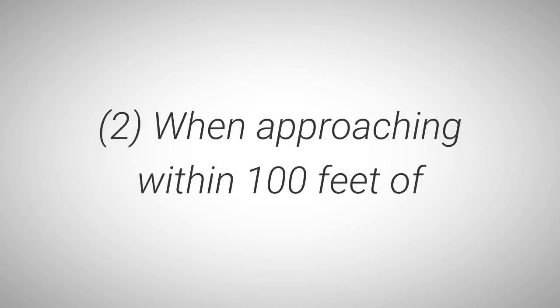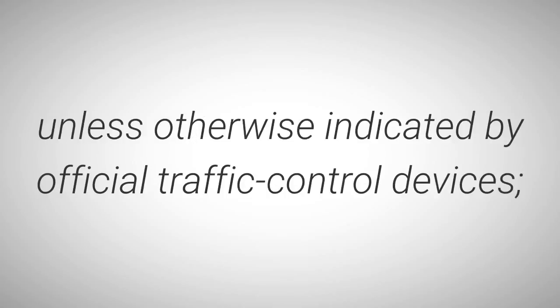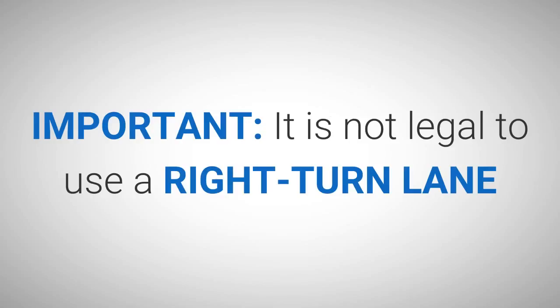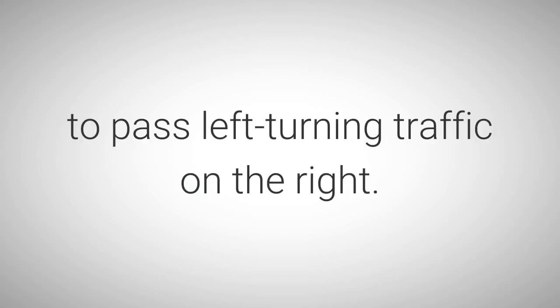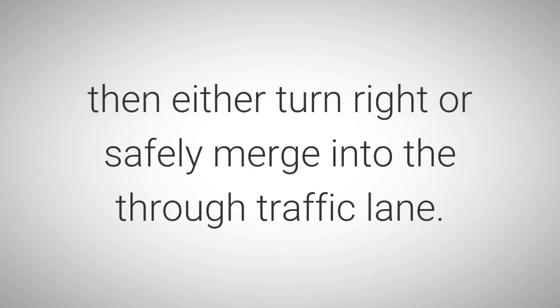2. When approaching within 100 feet of or traversing any intersection or railroad grade crossing, unless otherwise indicated by official traffic control devices. Important: it is not legal to use a right turn lane to pass left-turning traffic on the right. If you end up in a right turn lane, then either turn right or safely merge into the through traffic lane.